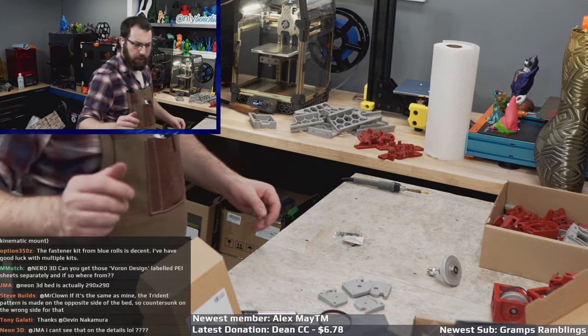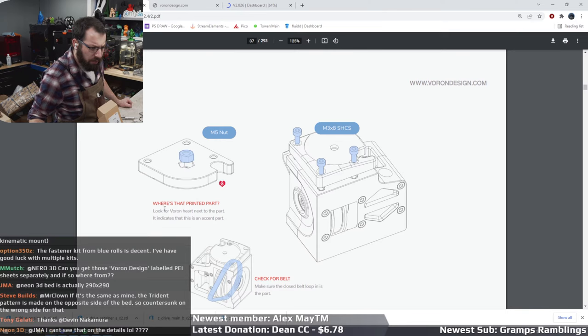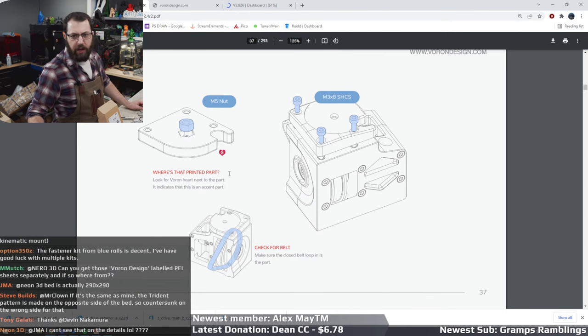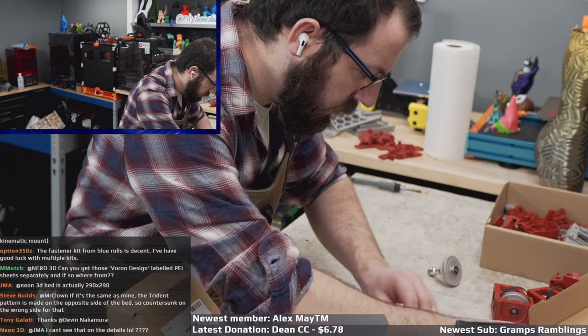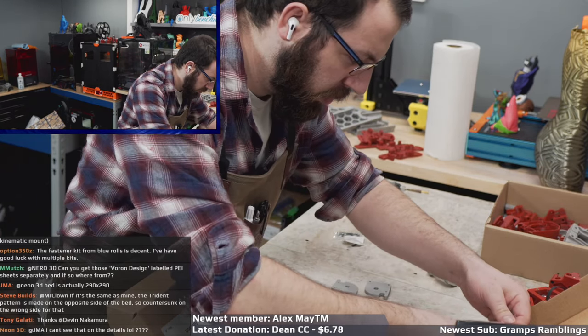Bearings gone. Okay. So, where's that printed part? Look for the boron heart next to the part that indicates that it is an accent part. Yeah, so we did this in the manual just to make it a little bit easier, but accent parts are usually denoted so that it makes finding them easier. And there's an M5 nut in it, which my bag of M5 Rollins broke open, so now they're everywhere.